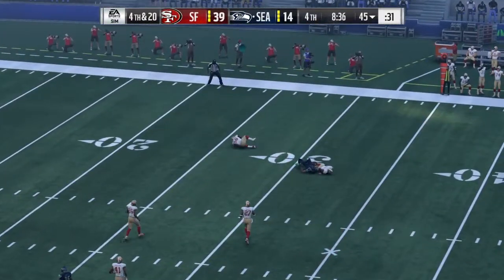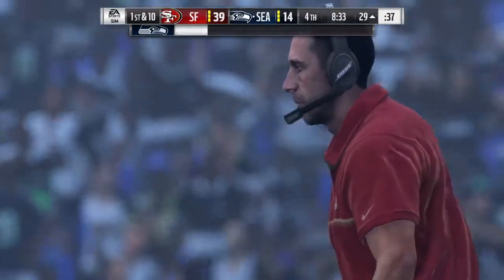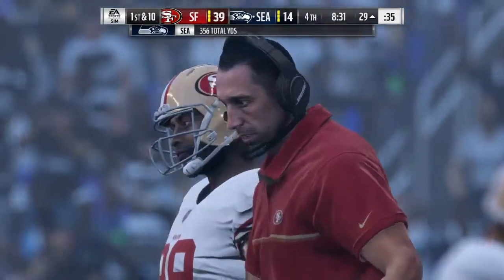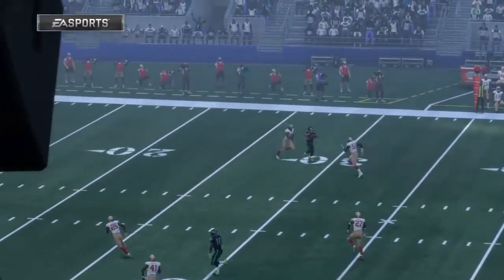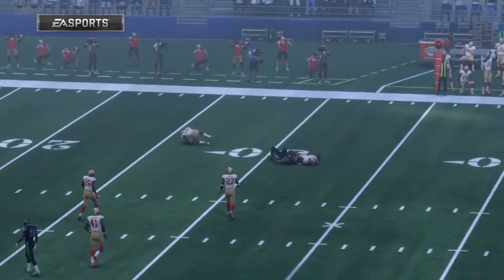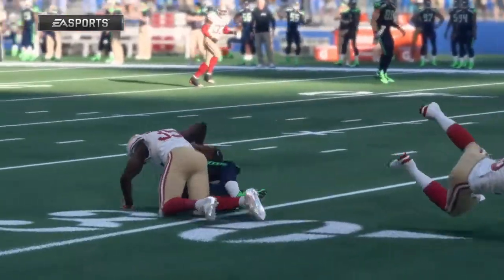He finds his man, Baldwin. And he'll be taken down, but not before getting this inside the 30. 26 yards on the pickup there. And it's good enough for a Seattle first. 4th down, trailing in the 4th quarter. They felt compelled to go for it, and they got it.